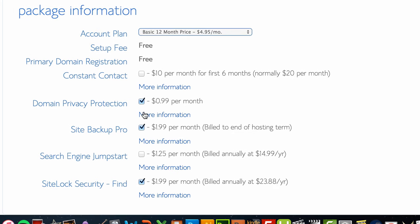Here you can select how many years of hosting you want to buy, and the more years you sign up for now, the cheaper the monthly rate. If you just want to try it out for 1 year, then choose the basic 12-month plan for $5.95 a month. As far as the extras are concerned, you don't really need any of them, so feel free to uncheck all of the boxes below.